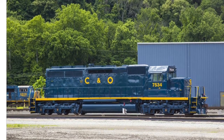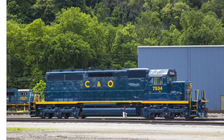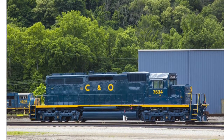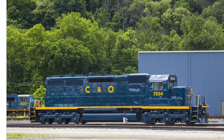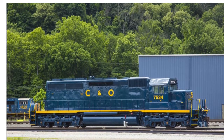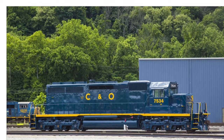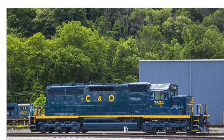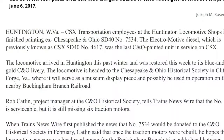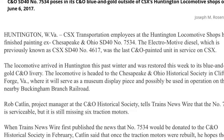Like the first thing I mentioned, CSX just turned out an SD40-2 from their Huntington shops, painted in the original Chesapeake and Ohio colors that the unit originally ran in. The road number 7534 is an SD40-2, and I believe it was also the last unit running on the roster that had a C&O paint job. Now it is set to arrive to the museum, but not as a complete engine. As far as I know, it will arrive missing 6 traction motors.